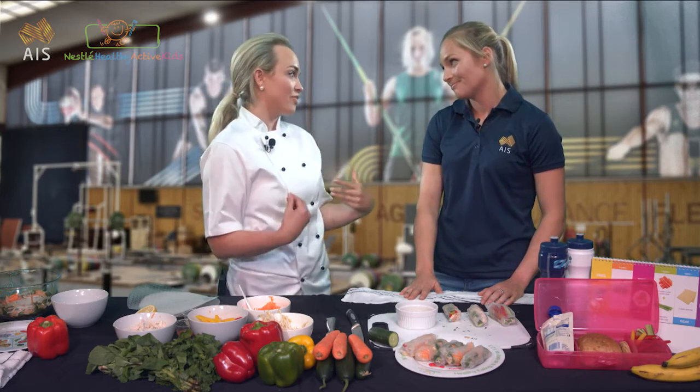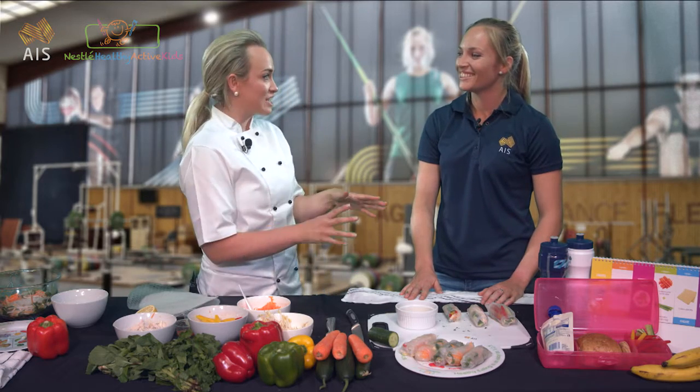And my go-tos are yogurt, and I do love a bit of peanut butter. Peanut butter with rice cakes is another favourite. Muesli bars are a good one. Personally, an awesome lunchbox snack that I've made for my nephews and nieces, which they love, is chopped up vegetables dipped in hummus. That's a great one. Or with yogurt, like the Greek yogurt tzatziki, it's absolutely fantastic.